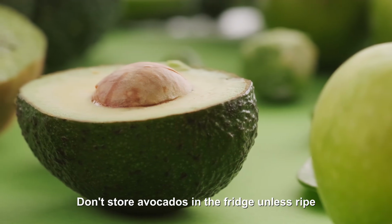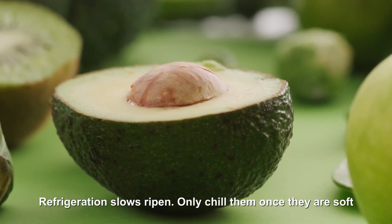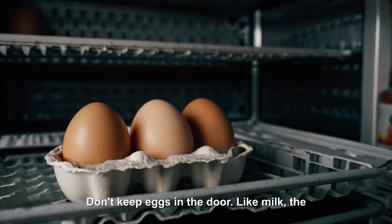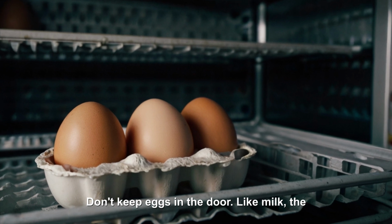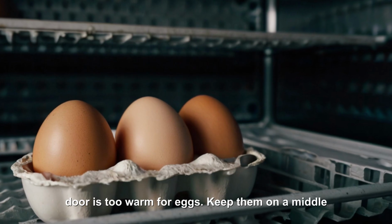12. Don't store avocados in the fridge unless ripe. Refrigeration slows ripening, only chill them once they're soft and ready to eat. 13. Don't keep eggs in the door. Like milk, the door is too warm for eggs. Keep them on a middle shelf.